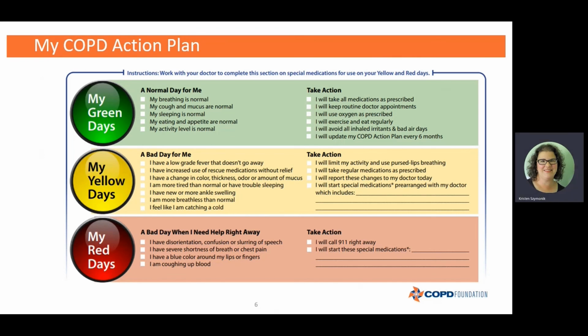And down on the bottom on the red days, these are emergency days. If you notice any of these signs on the left, disorientation, confusion, you're not able to speak normally, you have severe shortness of breath, terrible chest pain, if your lips or fingers look a little blue or gray, if you're coughing up blood, anything like that, you're going to call 911. And if your doctor or healthcare provider tells you to in this plan, you'll take some additional medications.